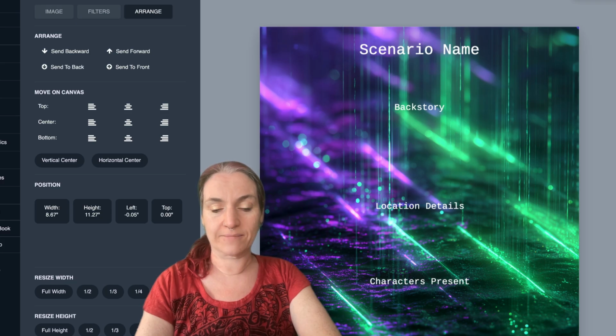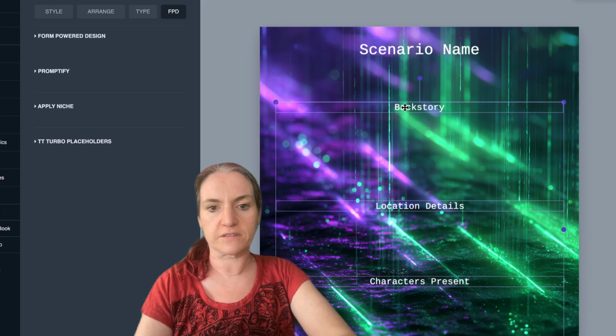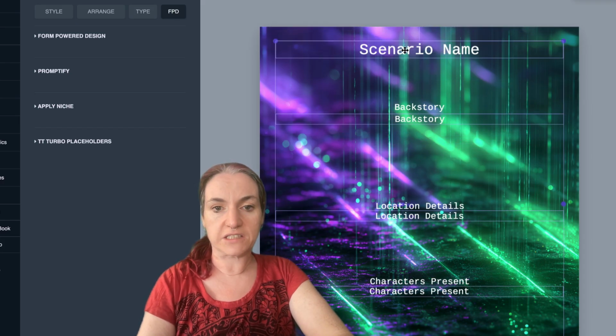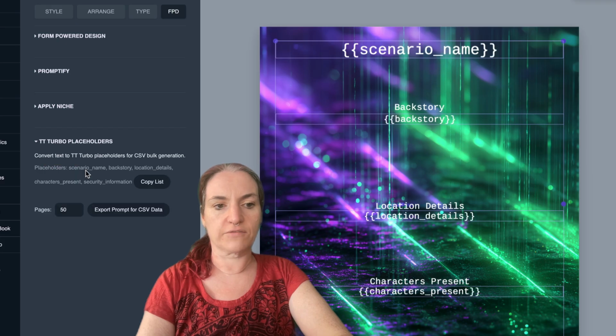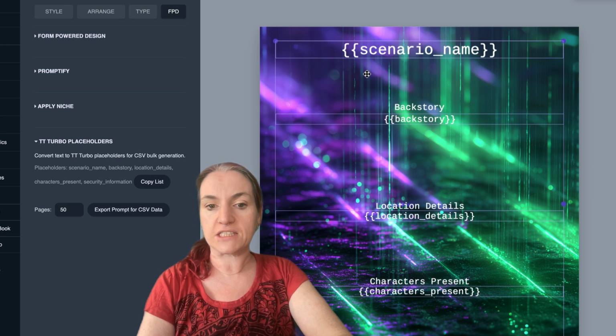I like this. I'm going to copy and paste these 4 fields. So I'm going to copy those and paste them. I'm also going to select the scenario name. And now what we're going to do is go to TT Turbo placeholders, and I'm going to click convert to placeholders. And now what you can see happening here is that the fields that we selected have got these curly brackets around them. And that means that they are now placeholders.